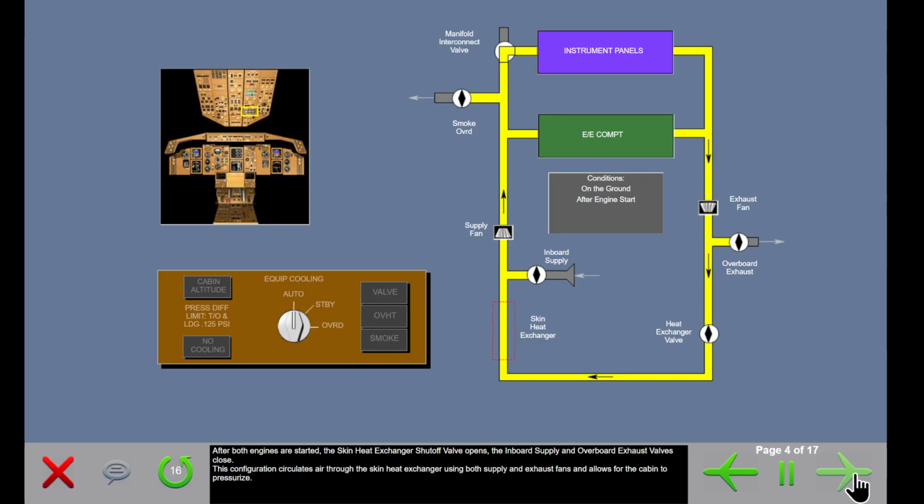After both engines are started, the skin heat exchanger shutoff valve opens, and the inboard supply and overboard exhaust valves close. This configuration circulates air through the skin heat exchanger using both supply and exhaust fans and allows for the cabin to pressurize.